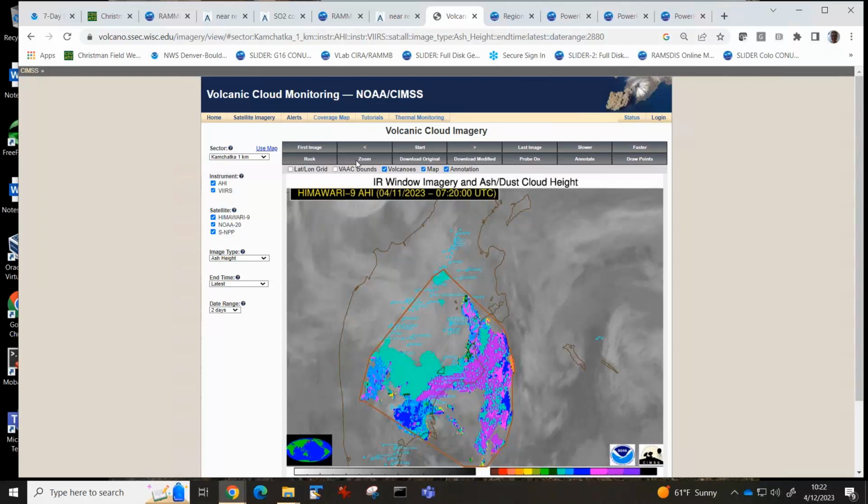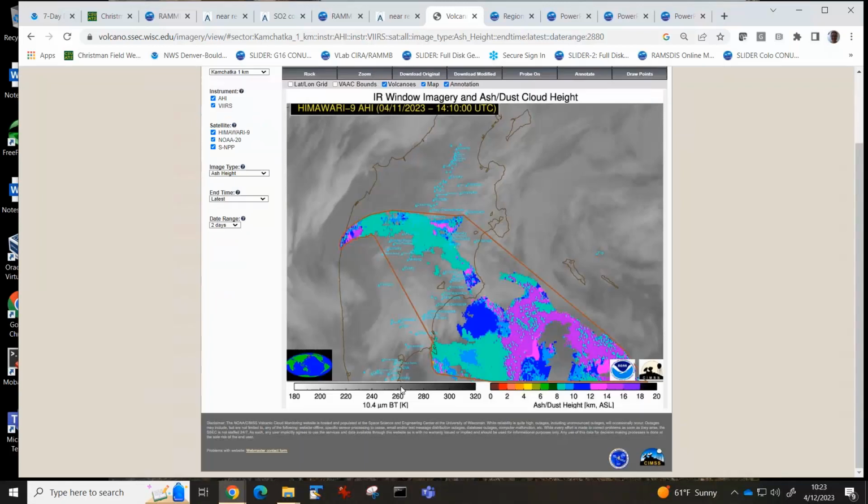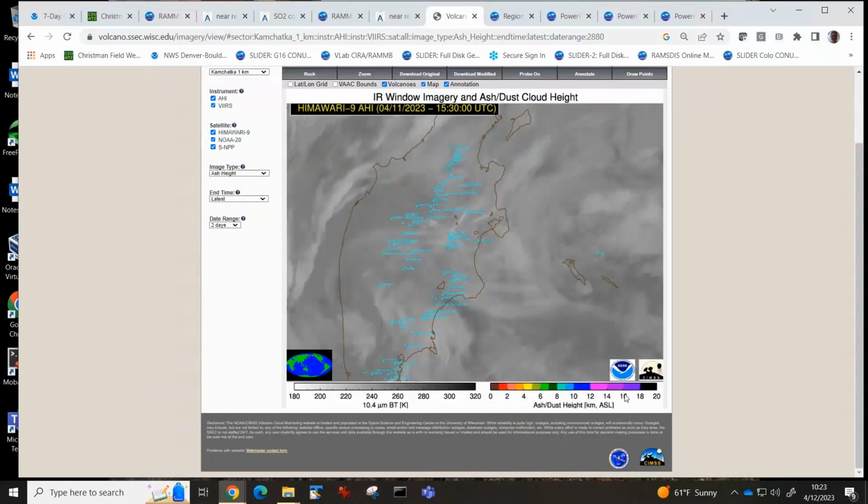But anyway, this was also from the Volcanic Cloud Monitoring webpage at SIMS, the Cooperative Institute of Meteorological Satellite Studies in Wisconsin. And so here you can go back in time and look at the eruption. So there we're showing the height.